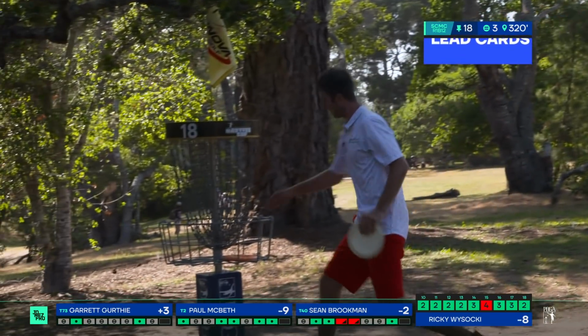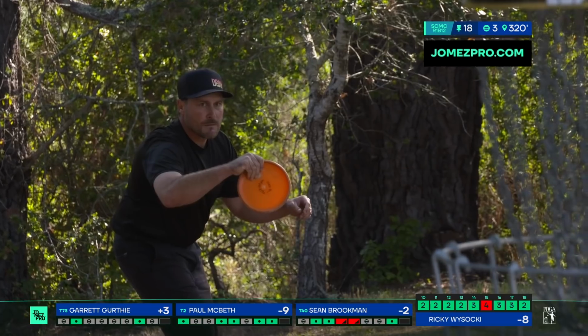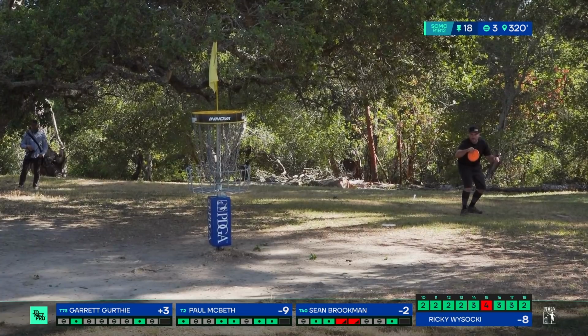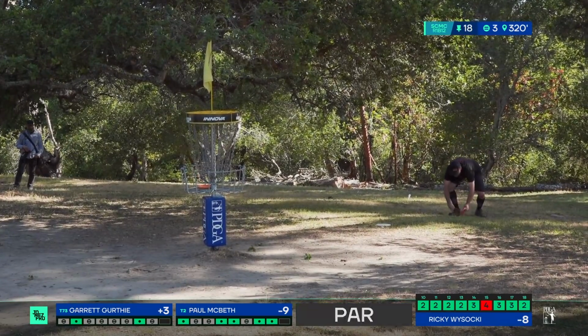Very good putt there. So he gets 6 in a row, takes a bogey, and then he thinks, well, I think I could get the next 6 probably if I'm playing my cards right. We know one thing about Ricky. He absolutely hates pars.